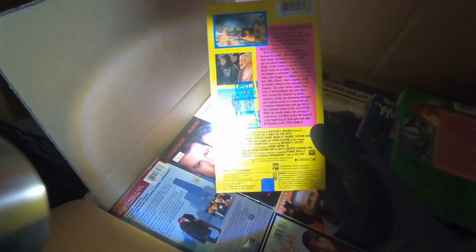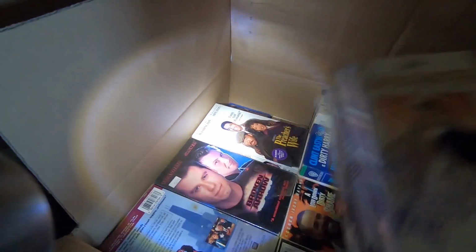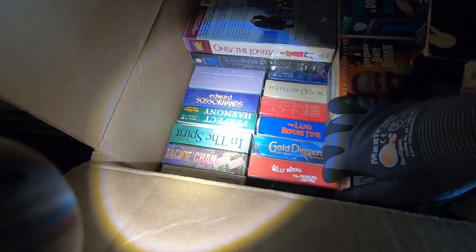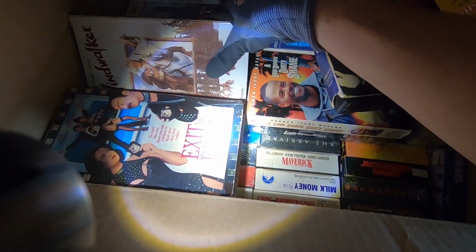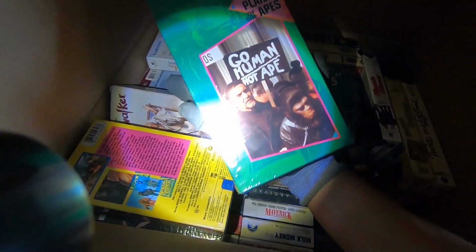So, in the general store, they used to have VHS tapes. They would rent them. Labyrinth, that was a good one. So some of these are still sealed. RoboCop, Willow, Edward Scissorhands, Willy Wonka. Are we ready? I'm just taking a look at some of the videotapes. Window Walker? Go Human, Not Ape.